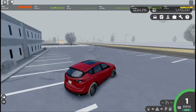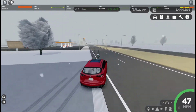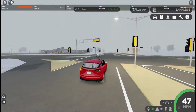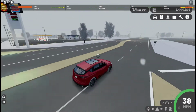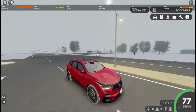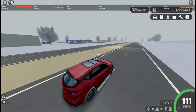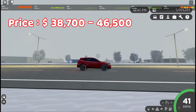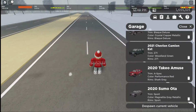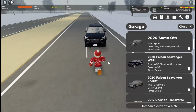and we're gonna go back this way. Honestly, I kind of like the way this thing looks, and this car resembles the 2020 Acura RDX. Obviously, I'm not going to be able to name every single car in the update which cars they resemble from fictionalized names, but I will be able to do some of them. Your braking isn't too bad.